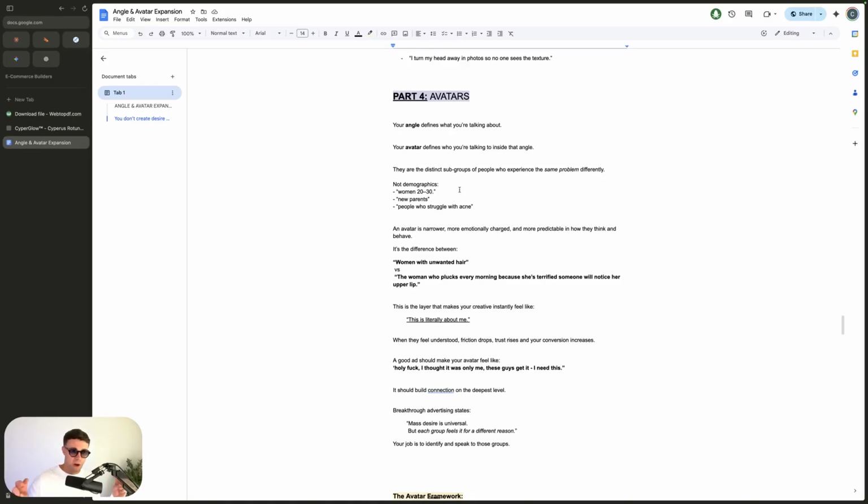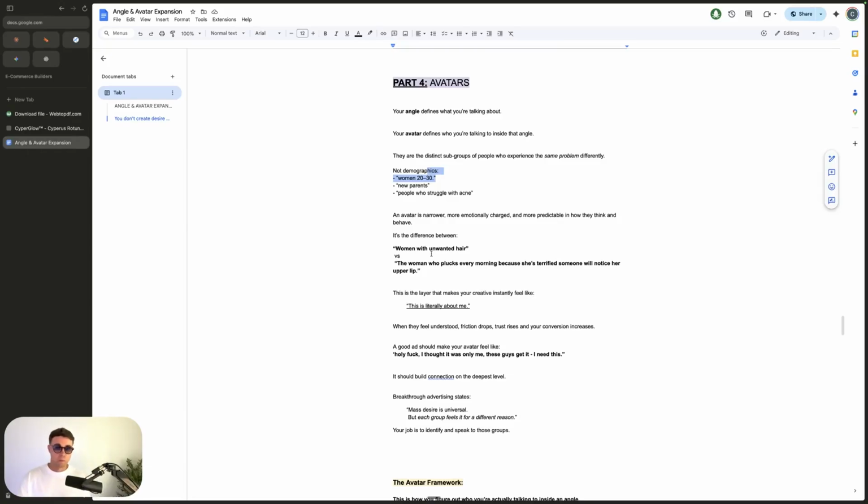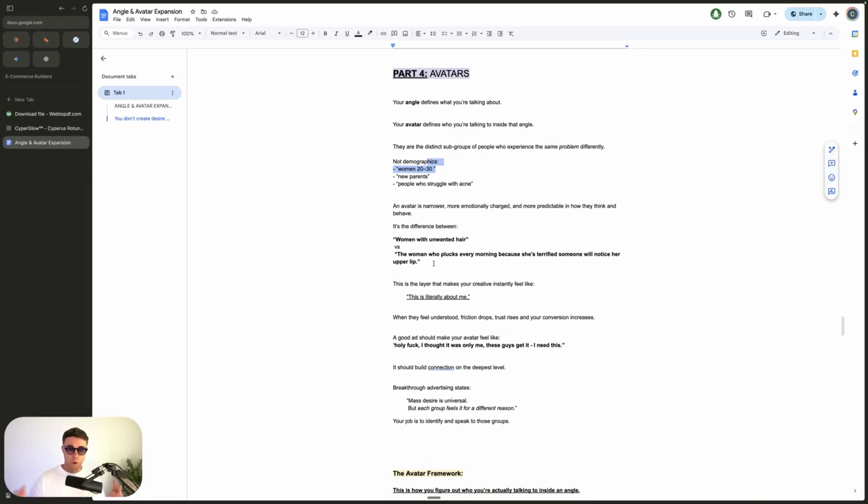So they're not demographics. People will usually say their avatar is 30-year-old new parents who are based in Texas in the USA. And that really isn't your avatar. That literally is just describing the demographic of someone. So not demographics, not women 20 to 30, not new parents, not people who struggle with acne. An avatar is narrower, more emotionally charged, and more predictable in how they think and behave. It's really the difference between women with unwanted hair versus the woman who plucks every morning because she's terrified someone will notice her upper lip. And this is the layer that makes your creative instantly feel like this is literally about me.